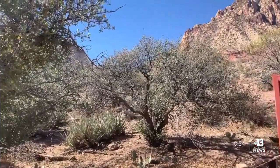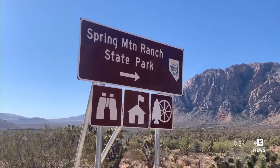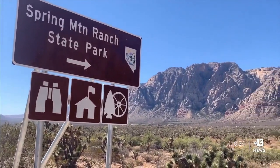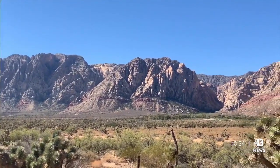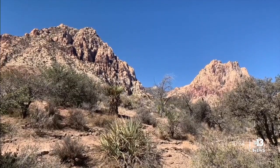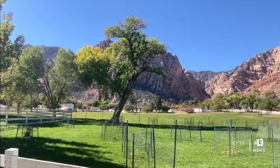The park is an easy 40-minute drive from the Las Vegas Strip with plenty of natural beauty on display, being next door to the famous Red Rock National Conservation Area. We are located in the beautiful Red Rock Canyon. You can see behind me, that's Mount Wilson, the tallest peak in the Red Rock Escarpment at 7,070 feet. And we are surrounded not only by the beautiful scenery that the sandstone and the limestone provides, but also wonderful greenery. You'll notice behind me, it's quite lush.